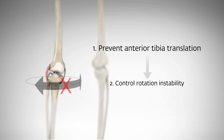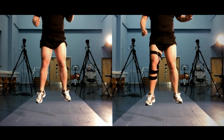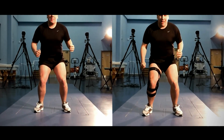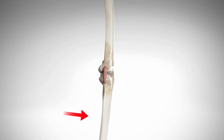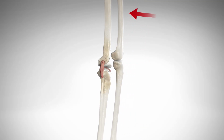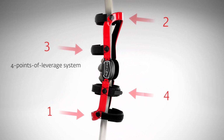So by having these two forces as close to the knee as possible, this then replicates the force in the ACL. However, if we're going to have these two forces, we need two additional anchor points. One on the calf, so we need a calf anchor point, which is going to be more distal to the knee, and we also need an anchor point on the thigh, and this needs to be more proximal to the knee. So together, these give us our 4 points of force system.